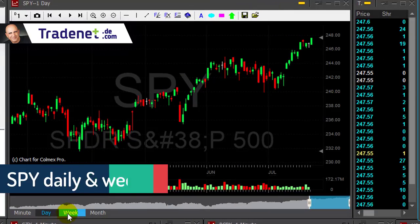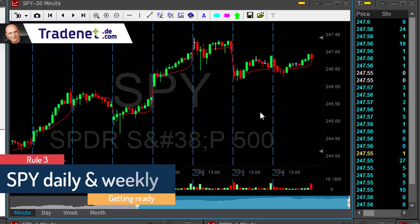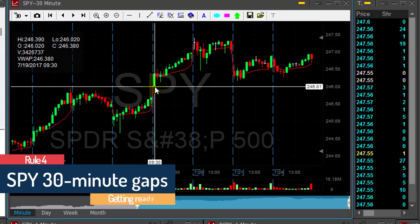Now I'm taking a look at the daily. Daily is very important. The weekly, just to understand where we're coming from. Very nice uptrend. And then I will take a look at 30-minute candles. And I would look back for open gaps, because gaps are usually being closed relatively very fast. I mean, in a few days.